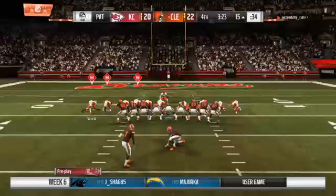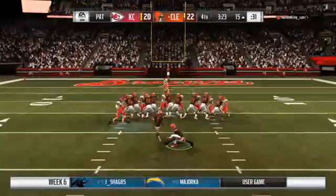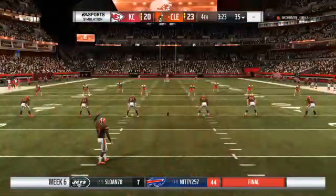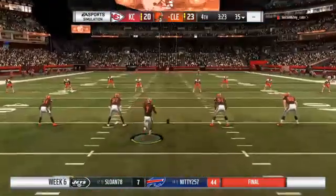Now an important extra point here to stretch this lead to a field goal. Extra point by Fairbairn, up and good. And that gives them a 3-point lead. Fairbairn now to kick this one away.